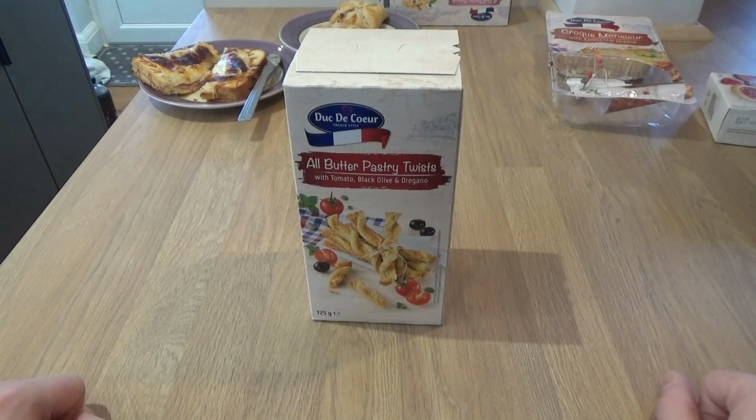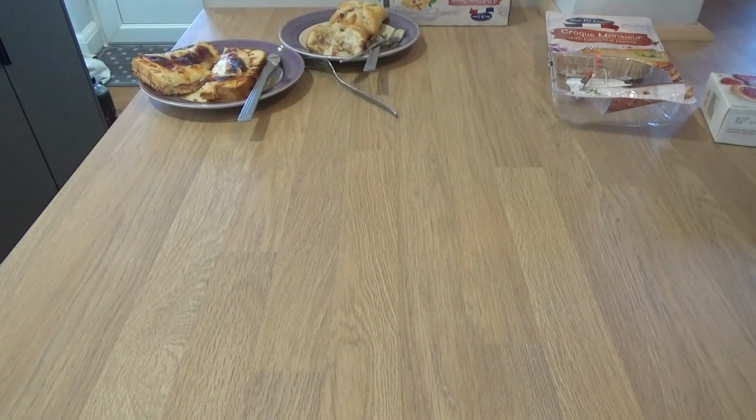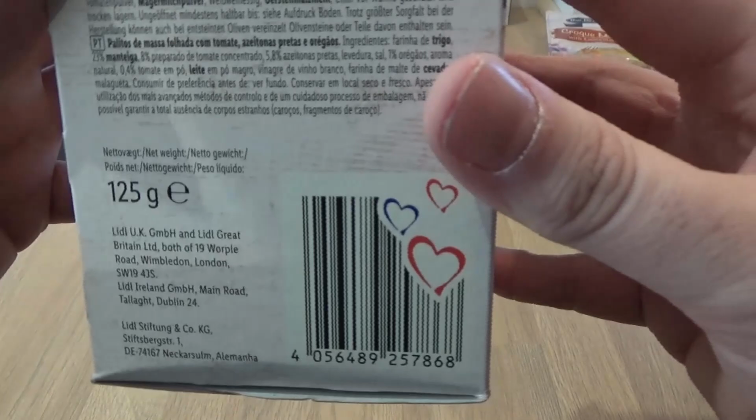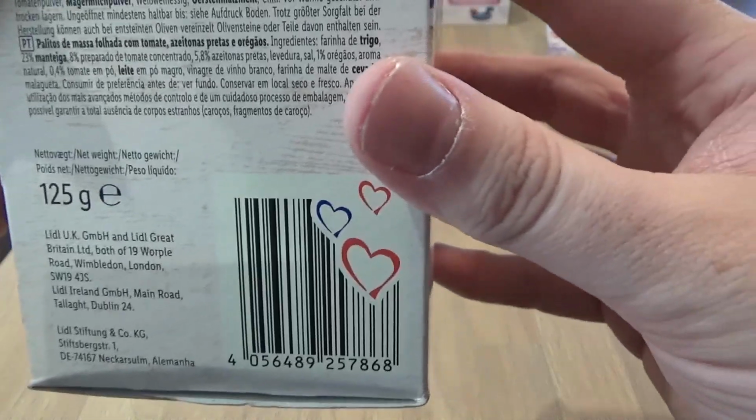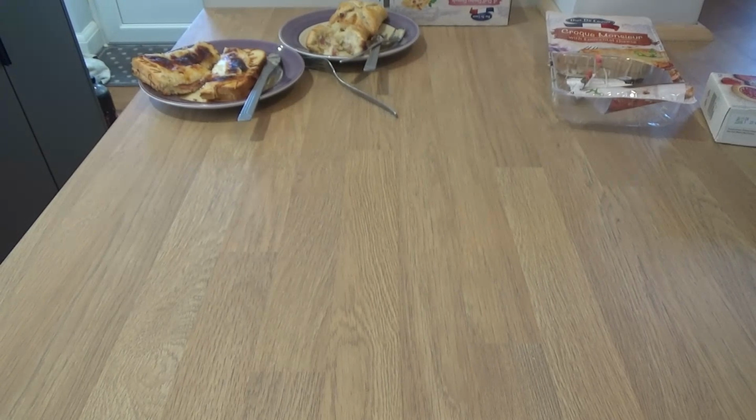Oh, butter pastry twists. Don't know what they're called in French. La butter twisty pastry. You know, I'd paid no attention to my French classes, yet somehow got like a D. We may never know. So yes. All butter pastry twist with tomato, black olives and oregano. So in other words, it's yick flavoured. I hate olives with a burning passion.